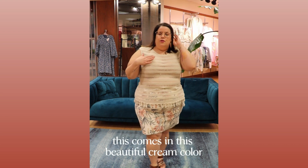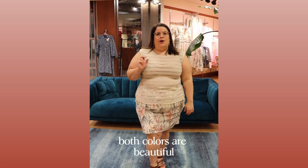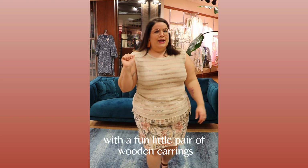This comes in this beautiful cream color as well as a dusty green. Both colors are beautiful, and then I've just paired with a fun little pair of wooden earrings.